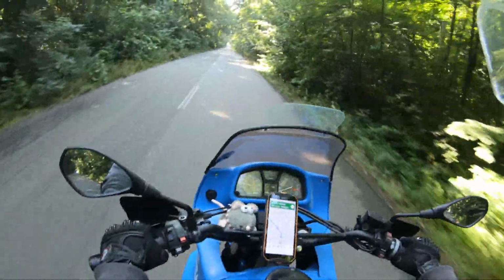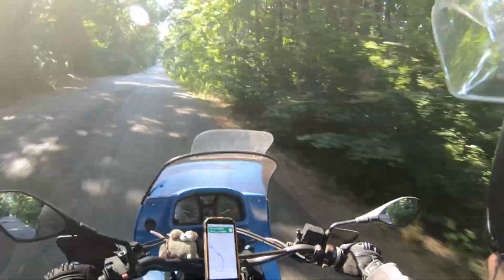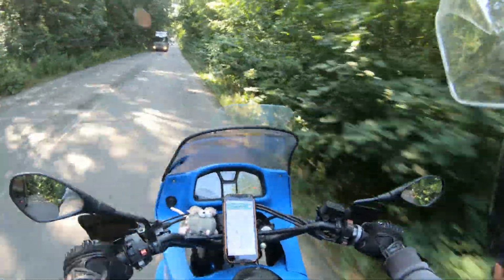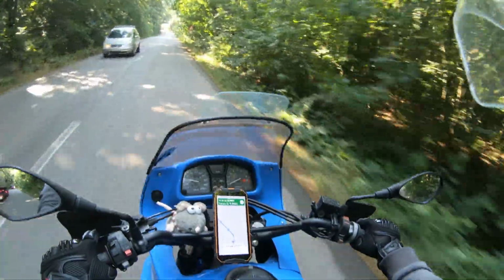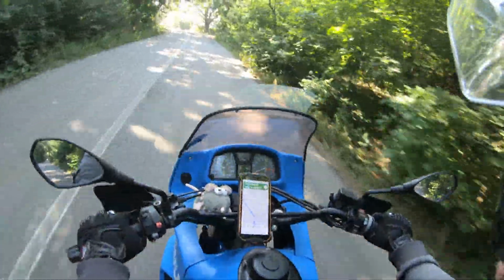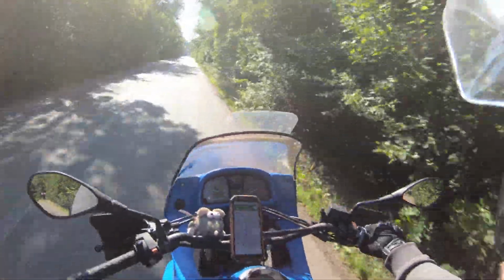Really nice section through this forest bit. All around us is agricultural land, but they left this forest intact and just made the road straight through the middle of it. All these trucks are going to the harvest. It's harvesting season. Harvesting wheat? I don't know. I have some corn over there, but that's not ready for harvest. Look at this beauty.